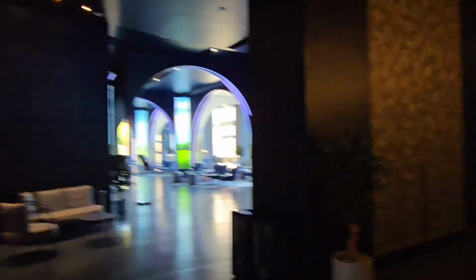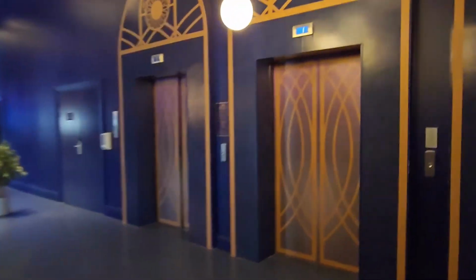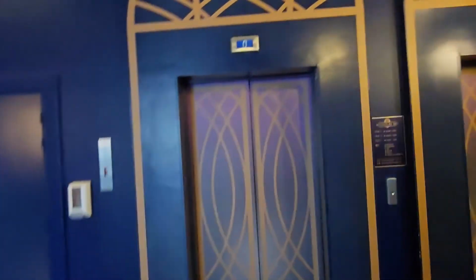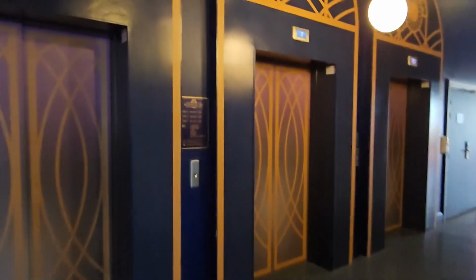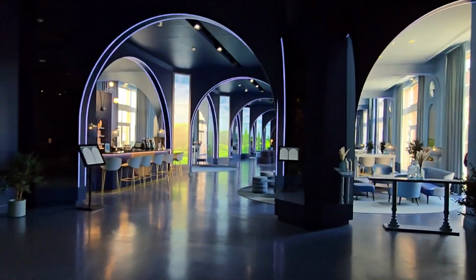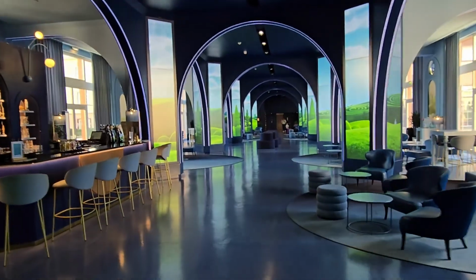And then that is the other lifts there. There's 3 lifts there. You can just use your room key when you get in the lift to tap on the sensor, and it takes you direct to the floor that your room is situated on. So if you don't know exactly, just scan your room key in the lift and then it takes you.